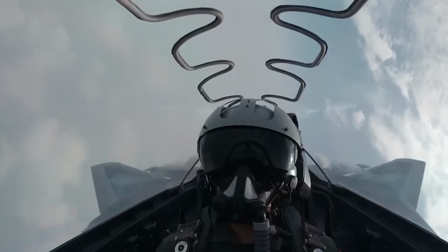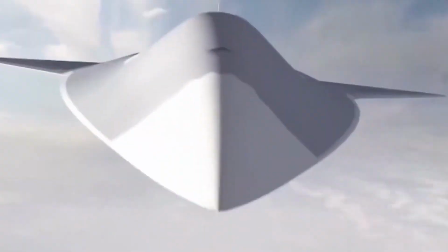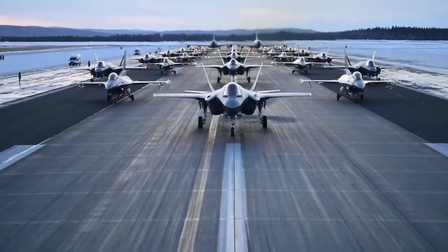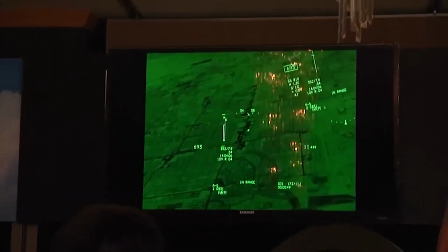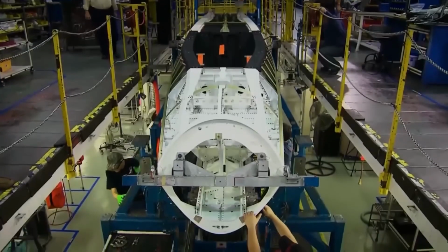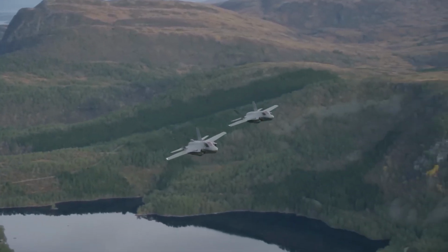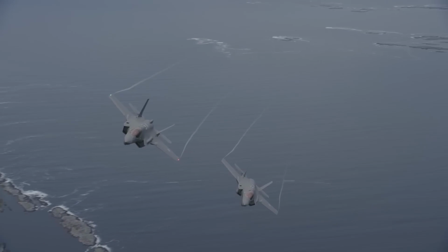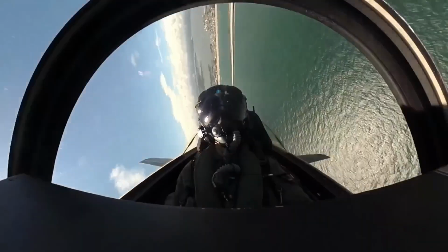There's another important difference between the two programs. The Air Force's NGAD is focused primarily on air superiority, dominating the skies. The Navy's F/A-XX, on the other hand, will be designed for multiple roles. This versatility means that even if both programs are completed successfully, the Navy's stealth fighter will be able to handle a wider range of missions. This could potentially make the Navy the new leader in military aviation, operating independently from the Air Force and other military branches. So, what does all this mean for our nation's defense?